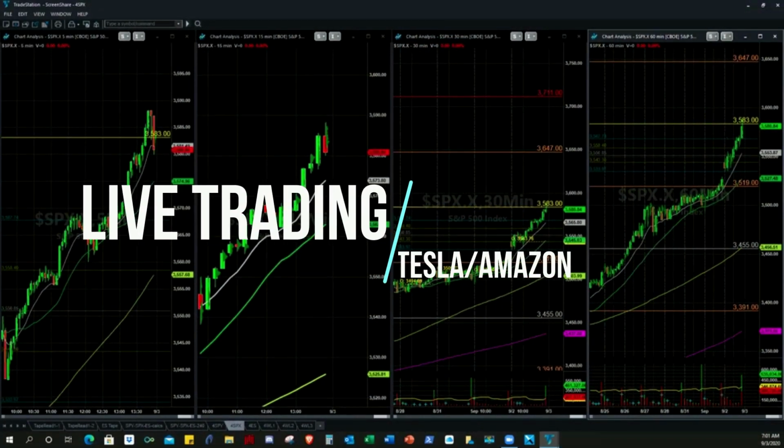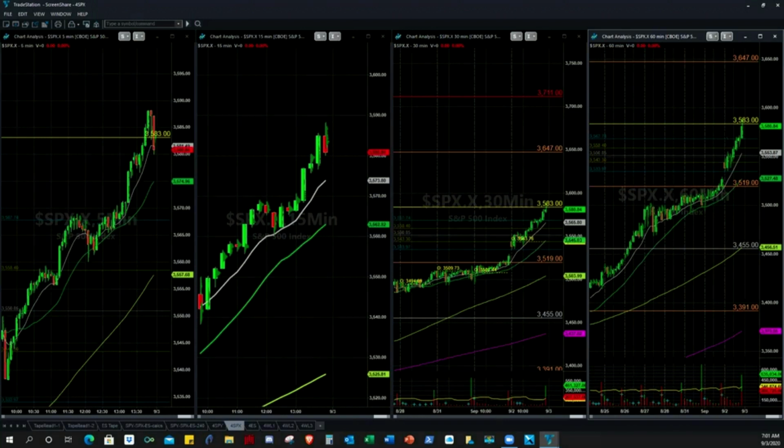Back up here and break this 3583. It's the perfect area, the perfect time, the perfect setup. This is the second day at that calculated level. We might make a run at it again today if we can't get through it. There's going to be some good short setups. That's what I'm trying to say.